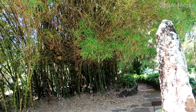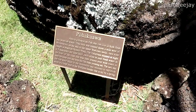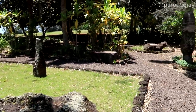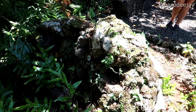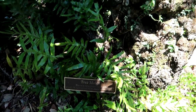Actually, it's not really creaking now. Thanks, bamboo, for making me a liar. Pohakuava. This is kind of cool. This is what happened when lava hit trees. Tree molds, formed when lava poured onto trees in the Lawai Valley about 2 million years ago.